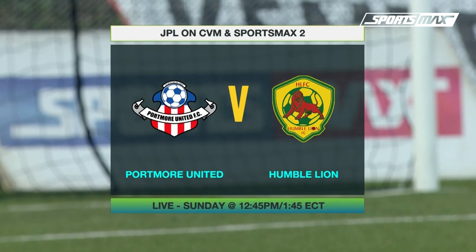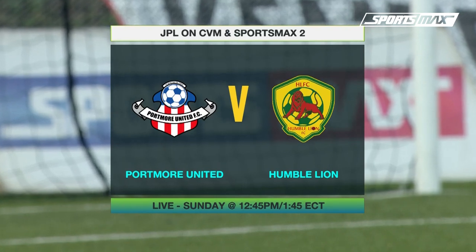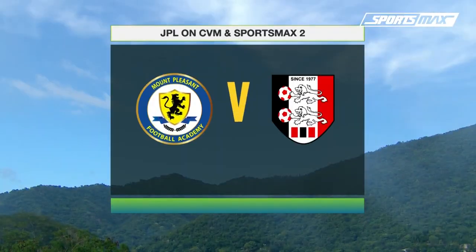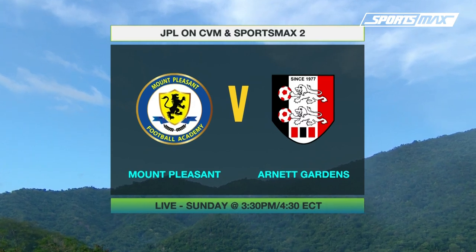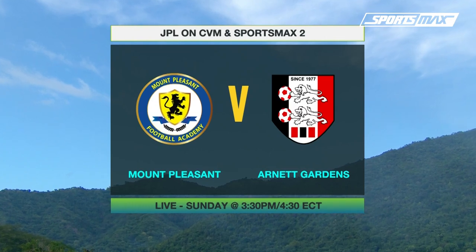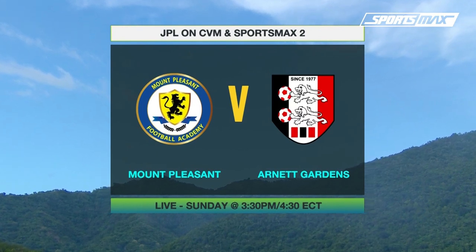On Sunday, first against last at the moment, Portmore United against Humble Lion, Sunday 12:45 p.m., 1:45 Eastern Caribbean time. And in the second game of the doubleheader on Sunday, Mount Pleasant will take on Arnett Gardens. Usually a match filled with a lot of support, but unfortunately we still don't have the crowds to view this one at the venue. That's at 3:30 p.m., 4:30 p.m. ECT.